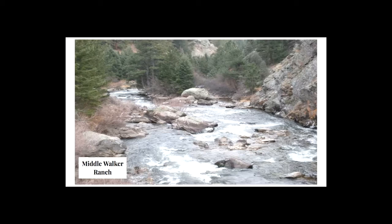Those flows, 50 is a great flow. I'd say that the most fishable water in there is probably realized somewhere between maybe 25 and 100 CFS. This is a steeper canyon. It's got some sections where you'll get walled out when you're walking around in there.